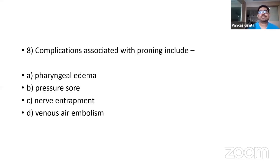Next question: complications associated with proning include A, pharyngeal edema, B, pressure sore, C, nerve entrapment, or D, venous air embolism. Again, the answer can be more than one. That's the clue for you. We see a lot of B's. There's an A, B, C. Very good. Any more responses? So we see a lot of ABCs, ABs, ABDs.